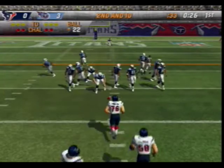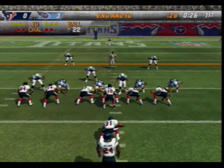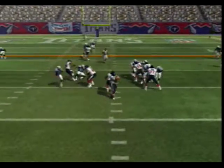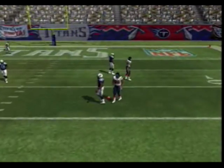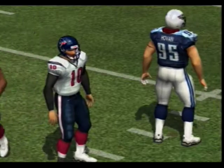Second and 10. Ball on the 22-yard line. The blitz is on. Throws it. Nearly intercepted. Johnson was the intended receiver on that play.